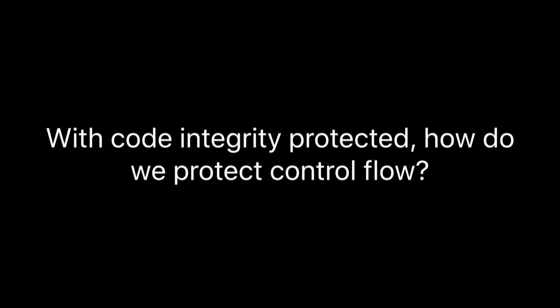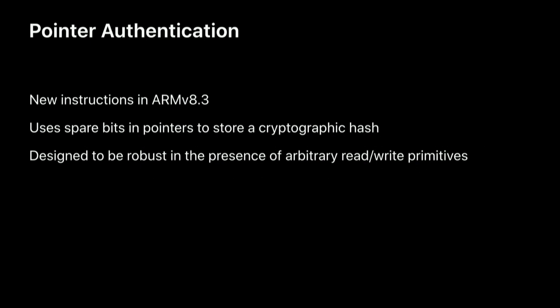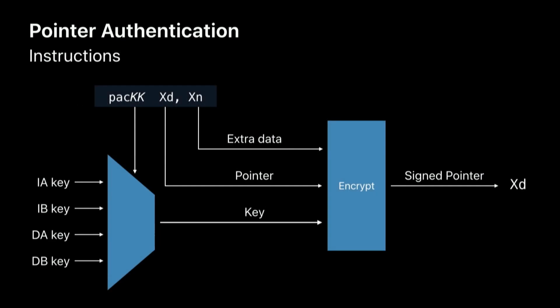But what about control flow? Last year with iOS 12, we built support in iPhone XS for ARMv8.3 pointer authentication instructions. These are instructions that basically use spare bits in a pointer to store a cryptographic hash. And this mechanism is designed to be robust in the presence of even arbitrary read-write primitives. So let me give you an intuitive sense for how this works.